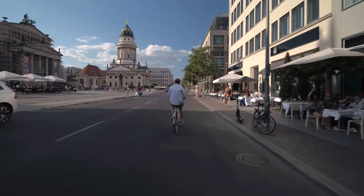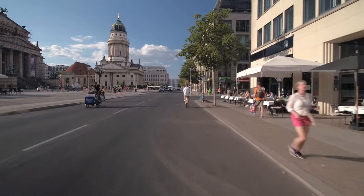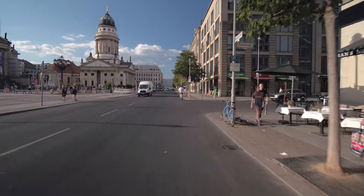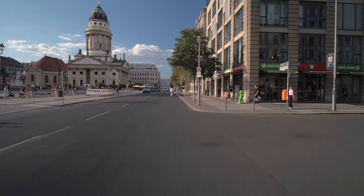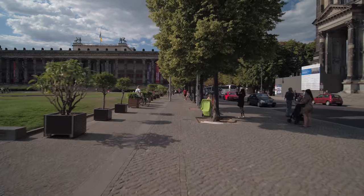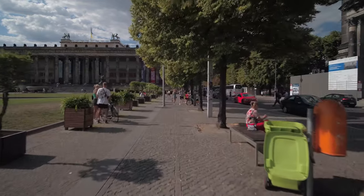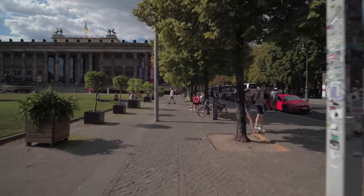Here we are passing the Gendarmenmarkt. It is a square with the Berlin Concert Hall, and it is flanked by the German Church and the French Church. Our next destination is the Altes Museum, the old museum in the historic center of Berlin. As part of the Museum Island complex, it was listed as a UNESCO World Heritage Site in 1999.